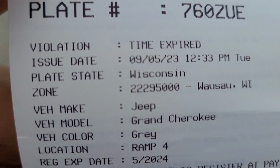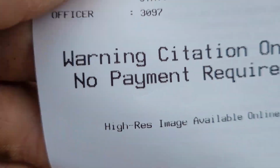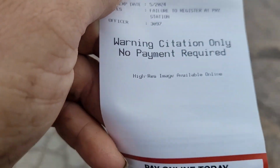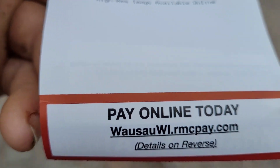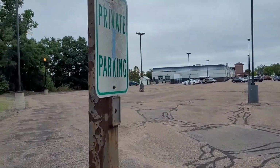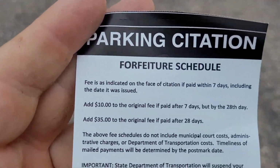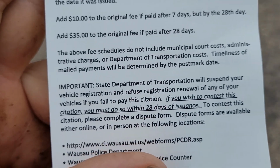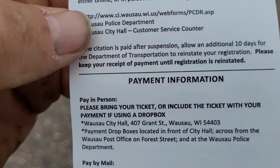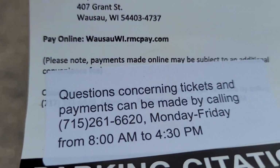What do we got? Expiration, state, I don't know who this person is. Grand Cherokee got cited. Warning, citation only, no payment required? What? They're giving out these types of warning citations. Private property. It's a forfeiture of what? It's a warning citation. So that's why this person threw it to the side of the road with their fast food. Payment for a warning? They got all this.